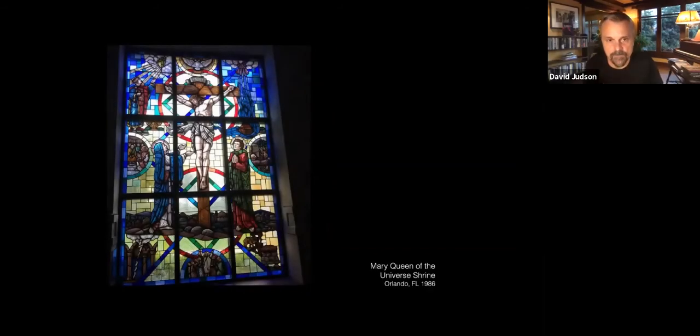And when I started really getting involved with the studio, this is 1986. This is my father's project for Mary Queen of the Universe Shrine in Orlando, Florida. And this is probably about a 10 by 14 foot window, and there's probably a dozen to 14 of these. I actually cut glass on this window when I was in high school. I started cutting glass, and this is one of the early windows that I would have been involved with. And it's still fairly traditional. So you see the very figurative, very painted, a little bit of a nice transition of color in the background. So it has a little bit of a contemporary aspect to it.